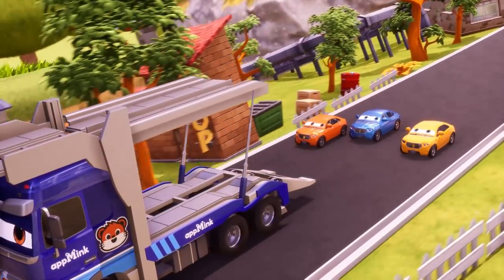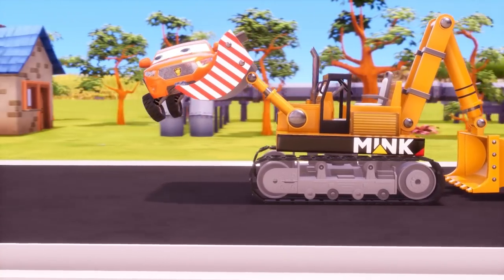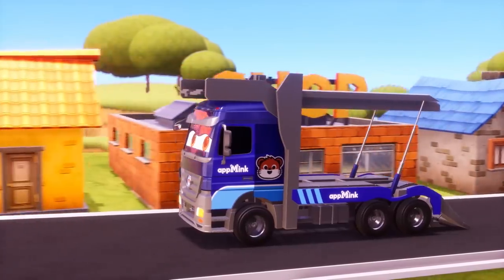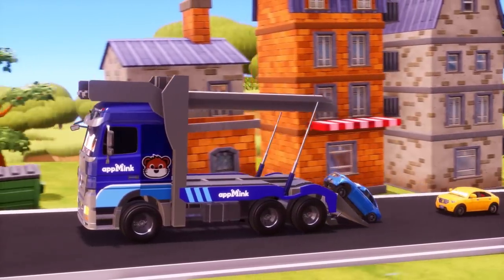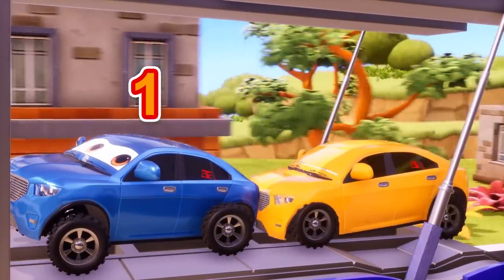Three little cars had a trip one day with a car track down the highway. The track blew its horn, beep, beep, beep, beep, and only two little cars returned. How many? One, two.